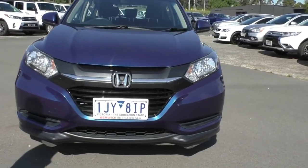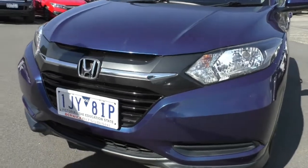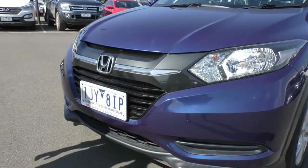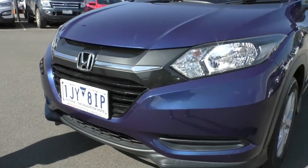So starting off on that front end, very iconic Honda badge right in the middle there, and it does have a pretty consistent Honda look with those really sharp curves and accents in the front, and everything pretty much pointing into that Honda front grille. So very iconic look, very nice unique design. Now the front of the car actually presents really well.